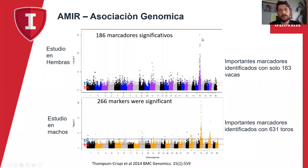What you're also able to see here is a very, very strongly associated gene on chromosome 23.